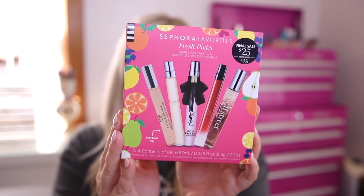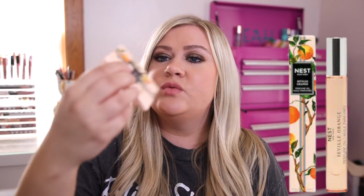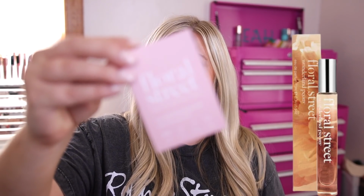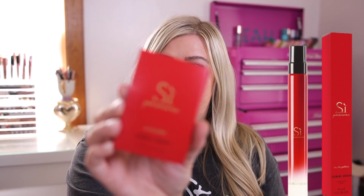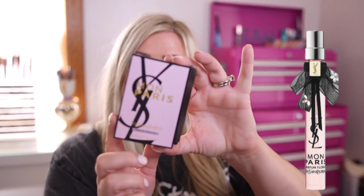So the first one that we have here is the Sephora Favorites Fresh Picks, and it's gonna come with these. So here's how they look. They're gonna get the sample card here, and this one includes the Nest Seville Orange. This is by Floral Street. It's called Wonderland Peony, and these are the little vial sizes. We have the Giorgio Armani Sea Passion, the Chloe Rose Tangerine, and then lastly we have the YSL Mon Paris.